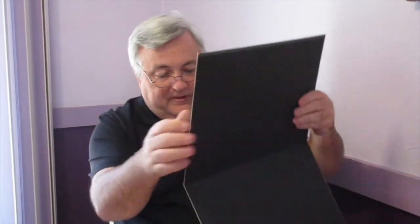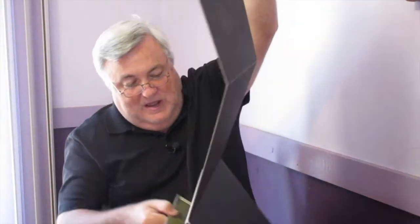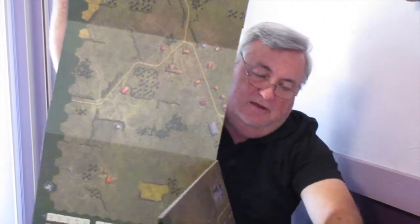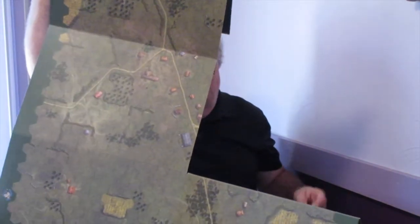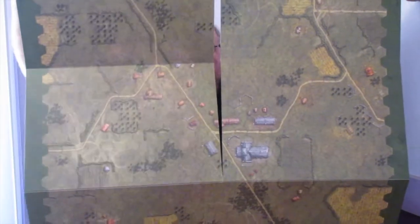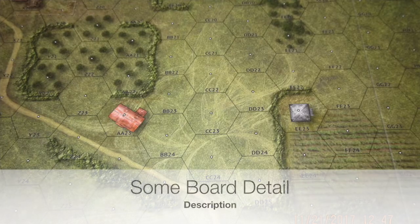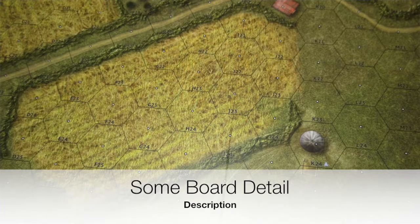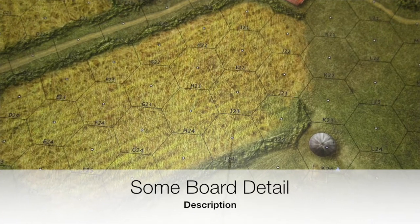Guys, I'm not gonna roll this whole board. Well, maybe I'll try. But that is half the board there. I'm trying not to tear it. But this board is a thing of beauty. If you're a crazy enough gamer, you could frame this and hang it on a wall. It's just absolutely gorgeous. Big hexes. Ooh, don't break it.